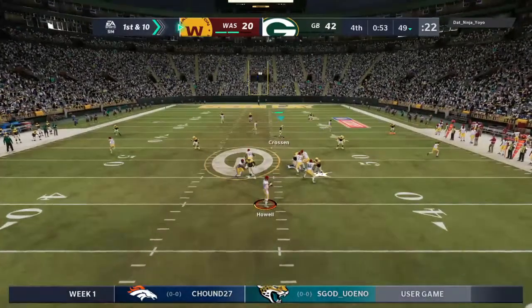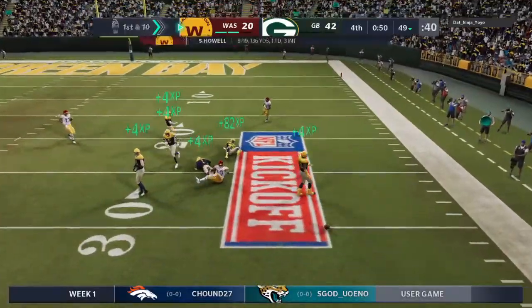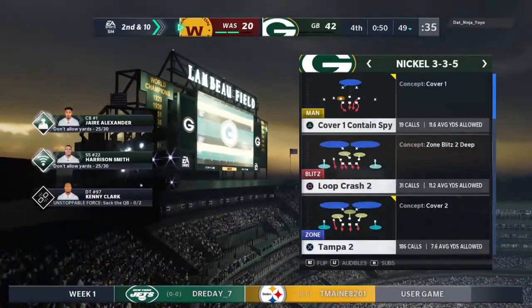Now they'll throw here out of the gun. And that's going to be incomplete. Too tough to hold on to that one. It's second down. Another incomplete pass there.